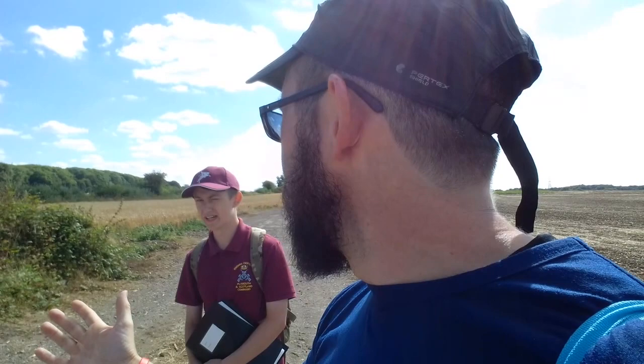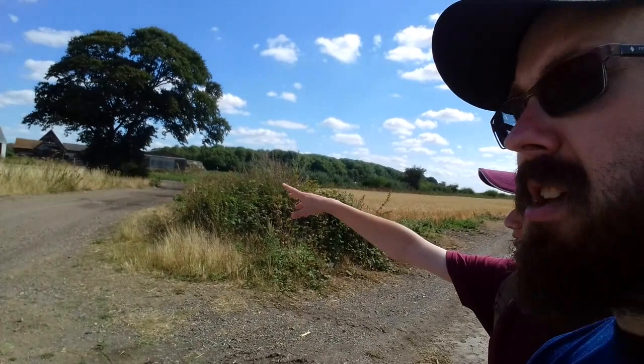Some hangars, did you say? The hangars are all gone now. The last one was demolished, I think, in the early 2000s after it was badly damaged. It would have been roughly where that barn is. Oh, okay. Just a bit past it.